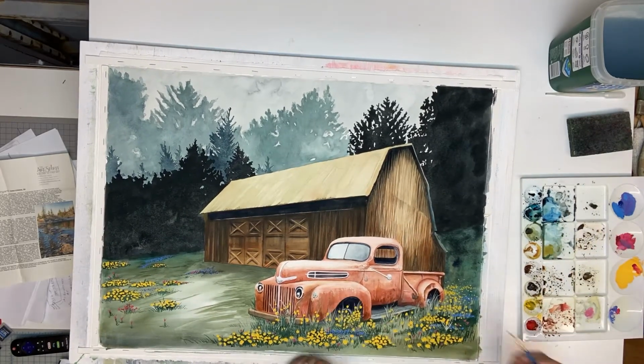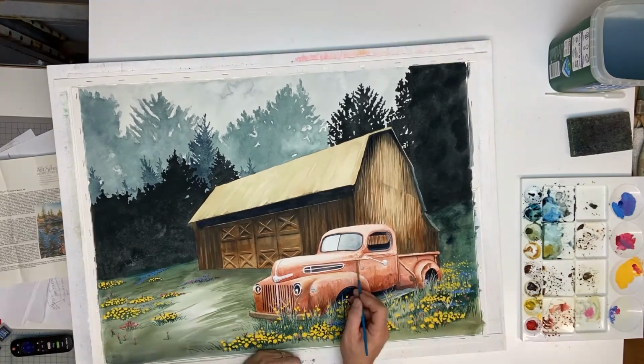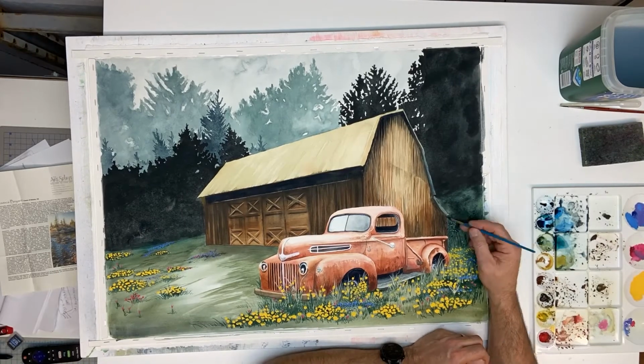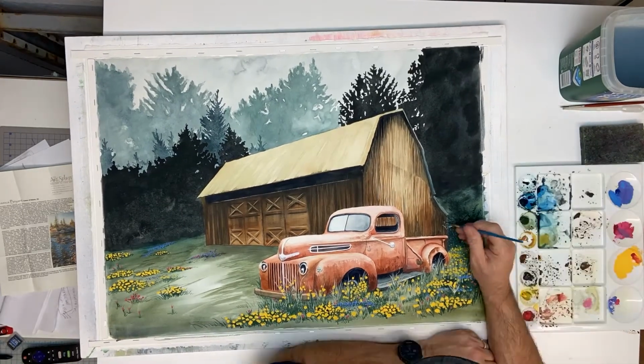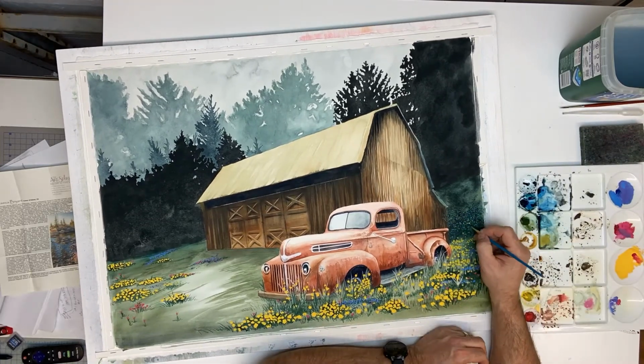And then, of course, the whole atmosphere of this painting is meant to be sort of cool, misty atmosphere that you get along the Oregon coast so often. But the truck and the barn seem warm and inviting.